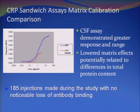And this is kind of an interesting study. We looked at serum versus cerebrospinal fluid and found that we got a much larger dynamic range in the spinal fluid. Spinal fluid has a lot less proteins in it. So not only was there an interference, but there is a matrix effect. There's also something in that sample interacting with the protein that is causing this limited range in the serum matrix.